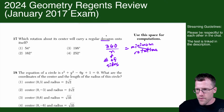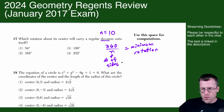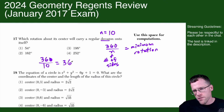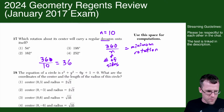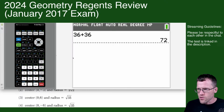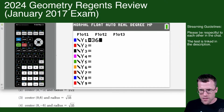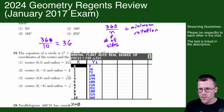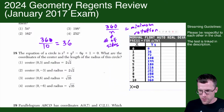So a decagon has 10 sides. So this would be n equals 10. Okay. So then all we've got to do is 360 divided by 10 is 36. And then you're like, oh no, my answer's not there. So then what you do is you just keep counting by 36s. You could say 36 plus 36 and do this repeatedly. A fast way would just be to do 36x. And then this would give you counting by 36, very, very quickly.